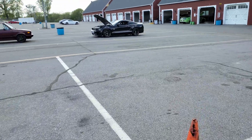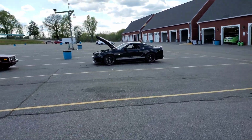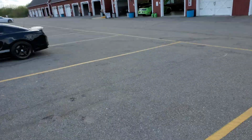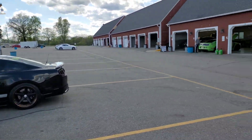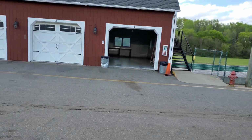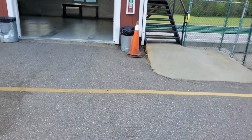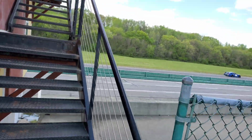Alright, so we are back. We went for round 2. Everything was good, just as I expected. Grandpa is going to go for round 3. He is currently on the track in a blue S2000 running around. I think I hear him. Let's see if we can take a look and see Grandpa flying around in this blue S2000.